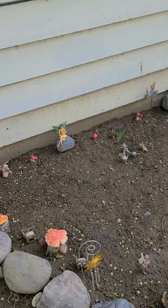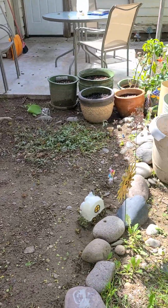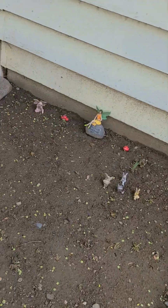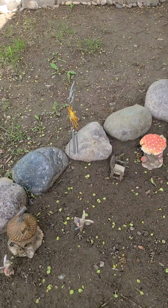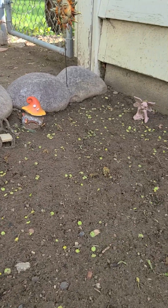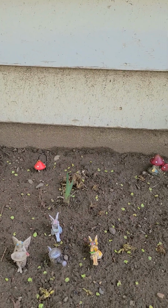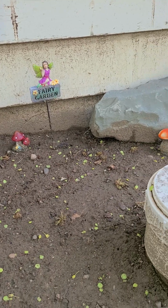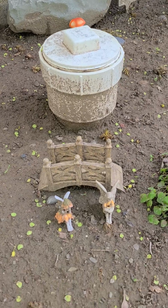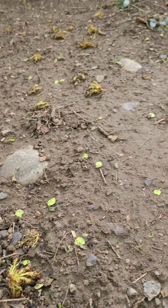And then we come into the fairy garden. So we've got the sun, moons and stars that are protecting and showing it. Got the little fairy villages going on here. Some of the flowers start to pop up here before too long. Got the mushrooms and the bridge with the plant fairies.